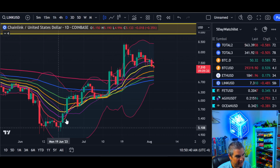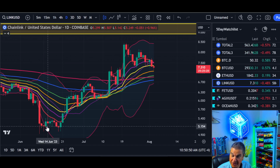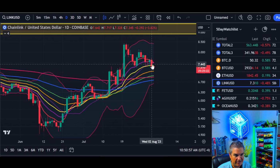So Chainlink has been in an uptrend since mid to late June here, right? We got off our lows. Hopefully the lows are in, right? All signs point to that. But we could be range bound for the rest of eternity, right? We'll get into that later too. But uptrend for now.